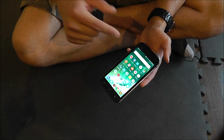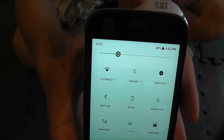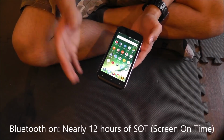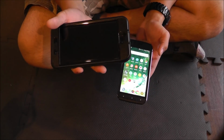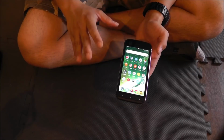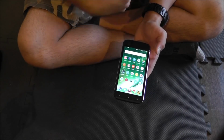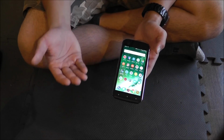Even with Bluetooth connected and on, and my brightness set to about a quarter, as you see there, with auto brightness off so it always stays at that level, which I think is pretty bright, I was able to get almost 12 hours of screen on time. That is absolutely incredible, considering that my iPhone 7 Plus struggles to get 5 hours of screen on time with the same exact setup and brightness and Bluetooth. That's absolutely amazing, because that means even rocking the Bluetooth speaker all day, I don't have to recharge at all throughout the day, and at the end of the night I usually have about 20 to 25% left.